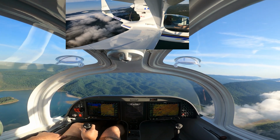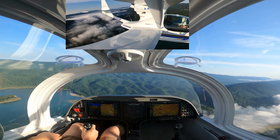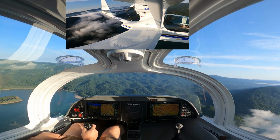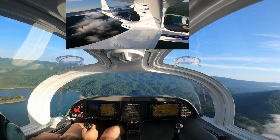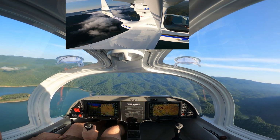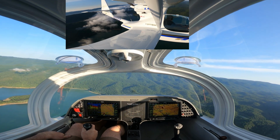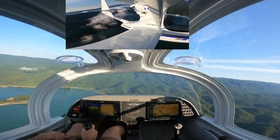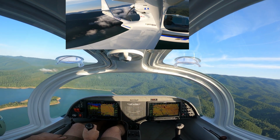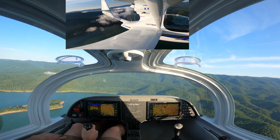Right there on the water, or the remnants of it. Kind of neat. We're going to see some little stripes and probably some vortices left over. Yeah, you can see them spinning down there. All right, so the plan here, we're just going to stay in the bowl, circle around.